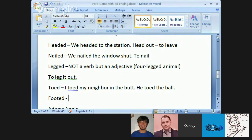Maybe it means pay for something. Very good. You are absolutely correct. That's right. Yes, thank you. For example, I paid the bill, I paid this fee. Yeah, that's it. I footed the bill.